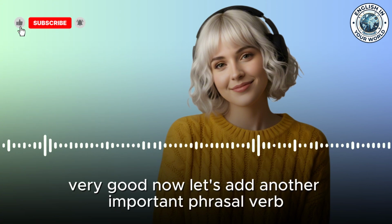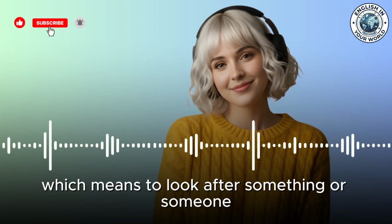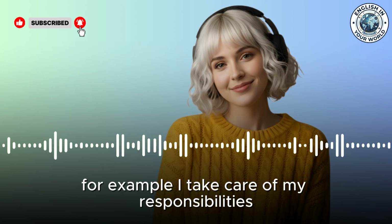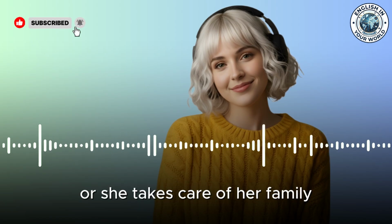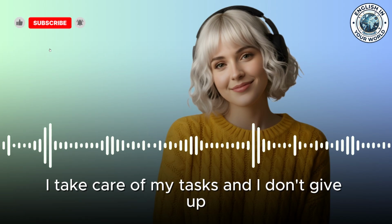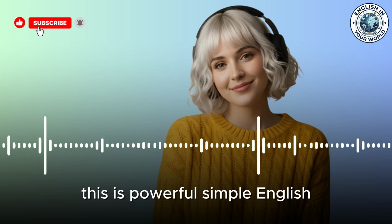Very good. Now, let's add another important phrasal verb, take care of, which means to look after something or someone. For example, I take care of my responsibilities, or she takes care of her family. Now, connect it. I work hard. I take care of my tasks, and I don't give up. This is powerful, simple English.